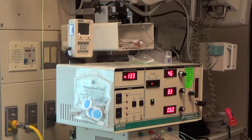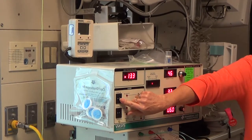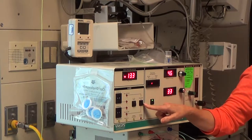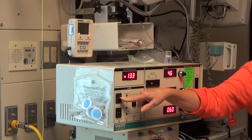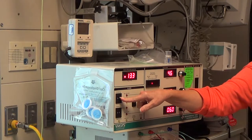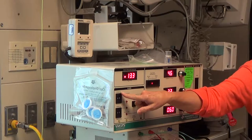Big aha moment. This is your limit, okay? So if I have a patient on a mean airway pressure of 20, and I don't have this set appropriately, I have this set at 40, I will get a pressure in those lungs all the way up to 40. Very, very different than the A.